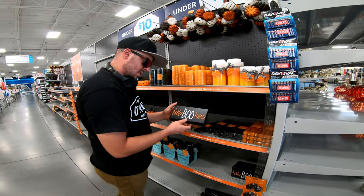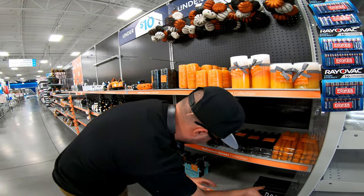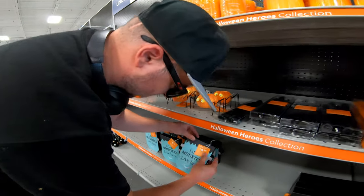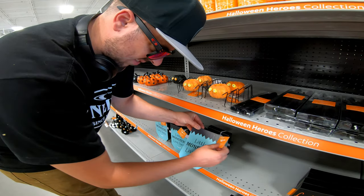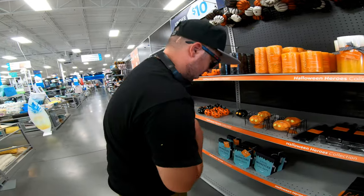Fabulous. That's pretty awesome. Frankenstein. What does that say right there? It says, little monsters live here. That'd be if you had any kids.